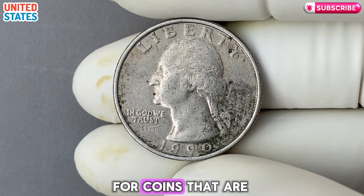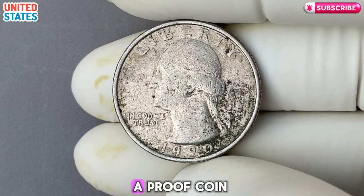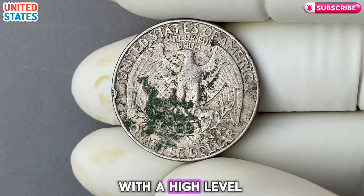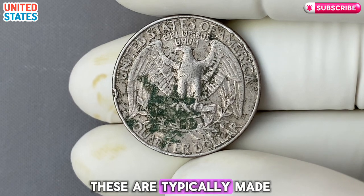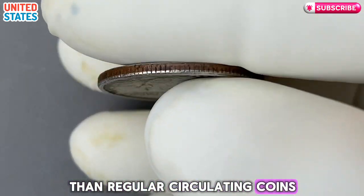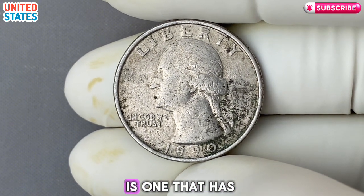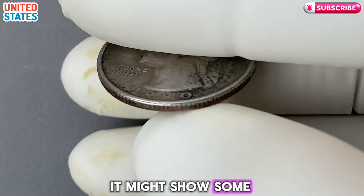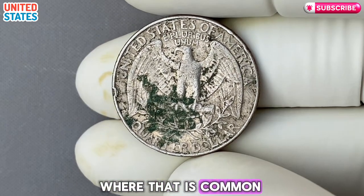Collectors often look for coins that are graded as proof or uncirculated. A proof coin is one that has been specially minted for collectors, with a high level of detail and a shiny finish. These are typically made in smaller quantities, making them much rarer than regular circulating coins. On the other hand, an uncirculated coin is one that has never been used in circulation. It might show some slight signs of handling, but it will not have the significant wear that is common with circulated coins.